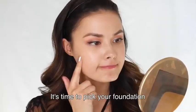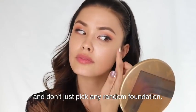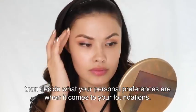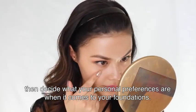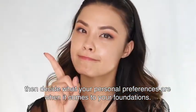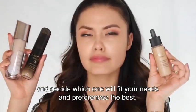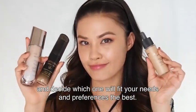It's time to pick your foundation, and don't just pick any random foundation. Do take the time to look closely at your skin and analyze what you need. Then decide what your personal preferences are when it comes to your foundations. Now, of course, all foundations are different, so take a look at the ones you have and decide which one will fit your needs and preferences the best.